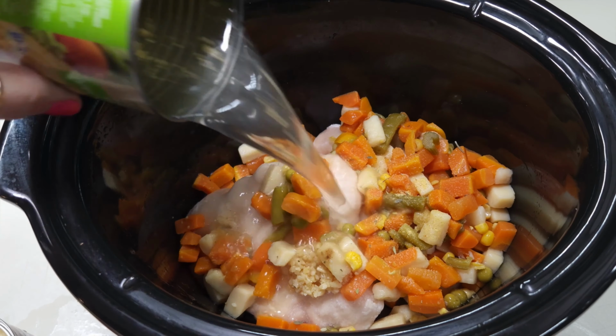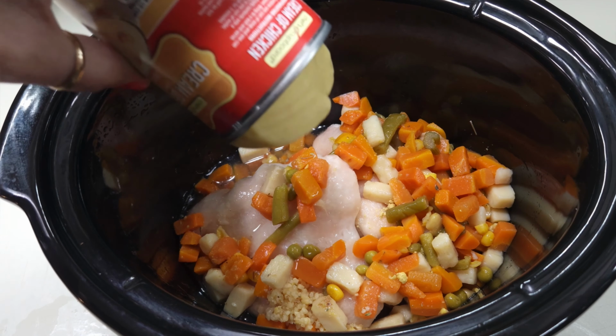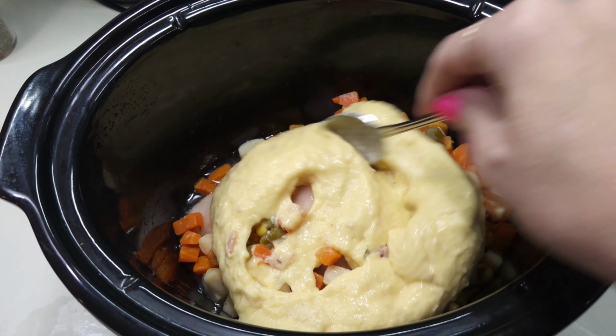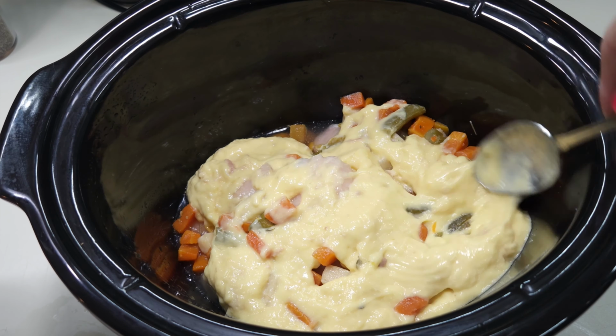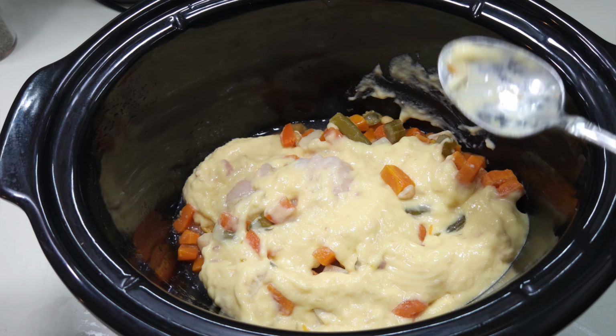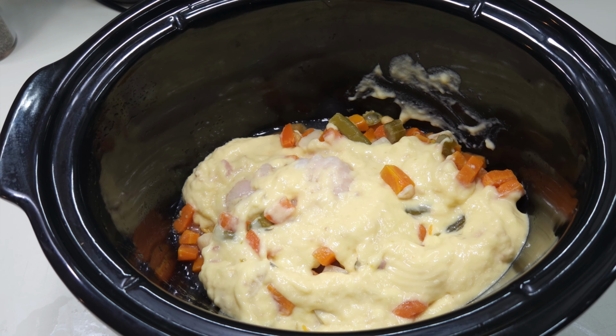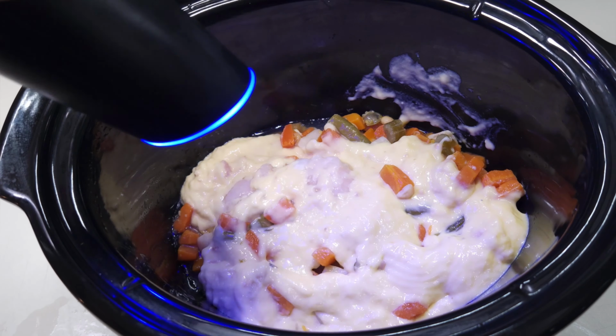I'm going to go ahead and add in the chicken broth that I just made up and the cream of chicken soup. Now I am going to go ahead and try to get this dispersed a little bit, because whenever that chicken does cook, of course it's frozen, it will produce some fluid on its own, so that will take care of that. And a little bit of salt and pepper.